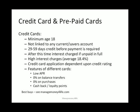All of your spending is actually on credit, so you very easily can spend more than you actually have in some other accounts, your current account or savings accounts, if you don't take due care. The payments are required within 29 to 59 days following the transaction, and you get monthly bills, monthly statements, and then you can pay them off in full to avoid any interest charges, or else you can pay the minimum sum and you will start incurring interest charges at the prevailing annual percentage rate of interest, which tend to be very, very high, averaging something in the region of about 18.4%.